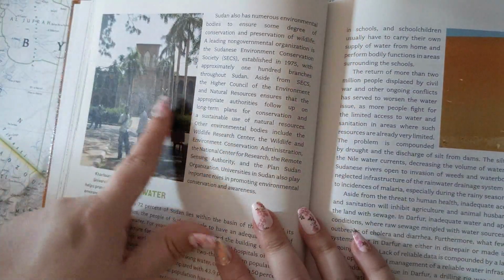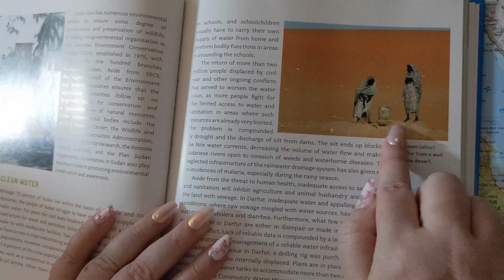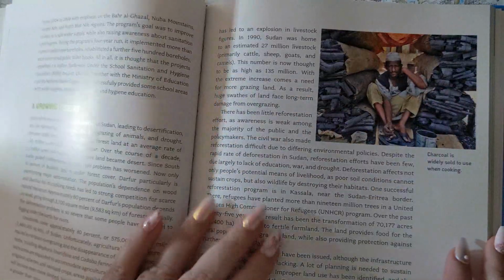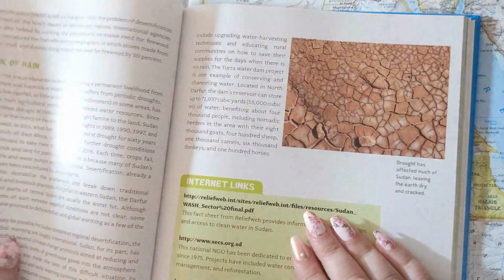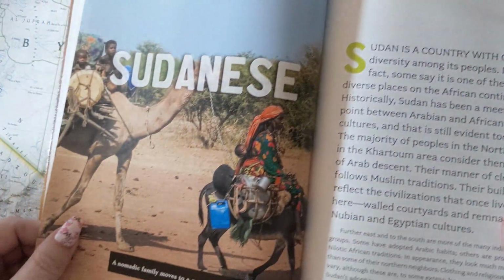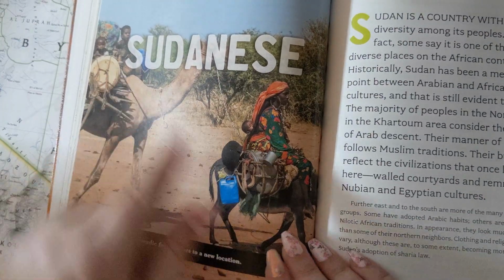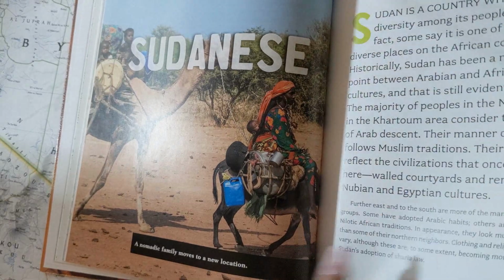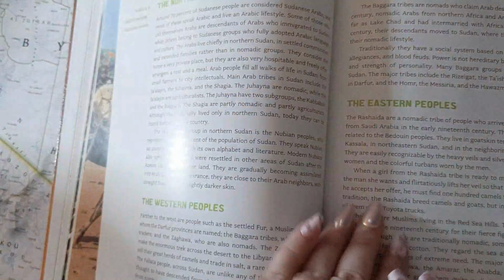See, there's Khartoum University, and they found a well here in the desert, and they're getting some water. This guy is selling some charcoal here. And the hot, dry ground affected by drought, all caked and cracked. We've got, it looks like a family trip out here on the family donkey and camel with the littles up there on the hump. Yeah, it says they're a nomadic family moving to a new location. Yeah, it's a road trip day for the family.